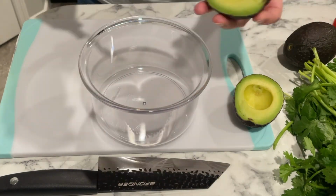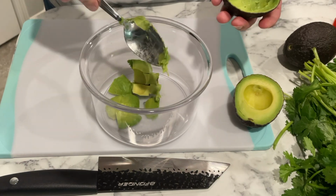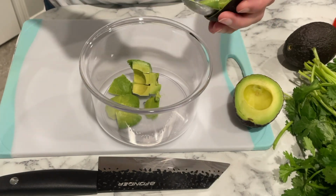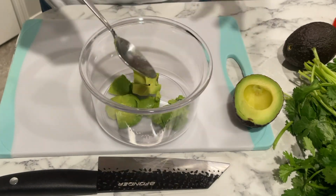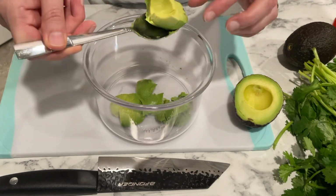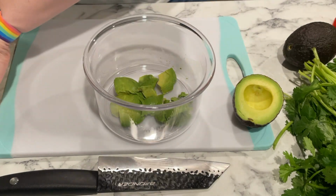I just chop that in half. Once you have them in half, you kind of twist a little bit, they'll just pop apart. Take the seed out by tapping it with your knife, twist a little, and it'll pop right out. Then I just carefully score the avocado just to where I touch the skin, and then you can just scoop it out with a spoon right into your bowl.